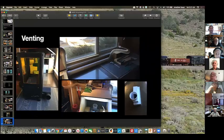So I have a vent in the back, and this is a 3D printed part. I got that offline, and I'll show you where you can find some of these things. Then I have a little fan, one of the computer fans that I pulled out of something, and then a vent to go out the window. Absolutely want to do that, because it's stinky.